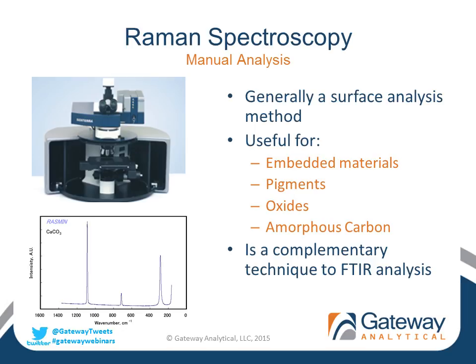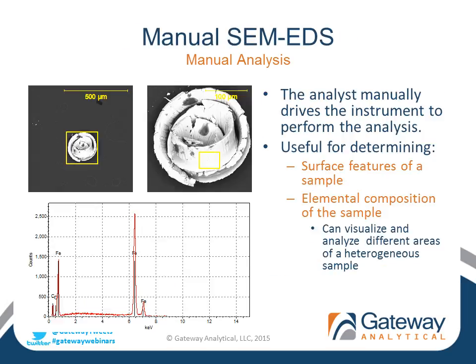It's also good at picking up pigments and oxides and for identifying amorphous carbon, which can be indicative of a thermally degraded material and can be encountered frequently in forensic processes since some components are going through some very high heat areas. And Raman spectroscopy can be a complementary technique to FTIR analysis. So for example, you may have a blue fiber that shows up as polyester with an FTIR analysis, but Raman analysis may yield a spectrum for a blue pigment that is part of the fiber dye. So it can definitely help you to further analyze the sample with FTIR.